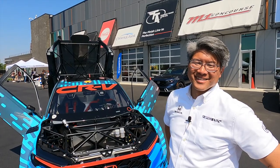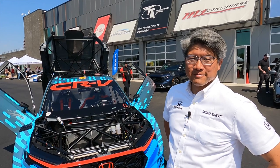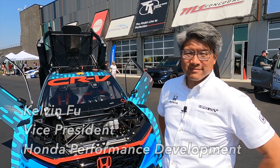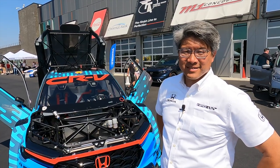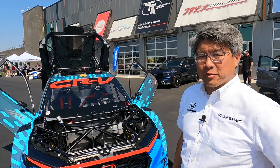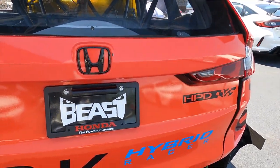Okay, I'm once again very lucky to get a chance to speak with the VP of HPD, Honda Performance Development, Kelvin Fu. And Kelvin, we're gonna talk about a race car again, but a slightly different race car. What is this? What am I looking at behind you? So this is the CR-V hybrid racer. We have a nickname calling it the Beast in the company, so that's kind of caught on.